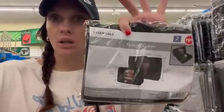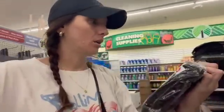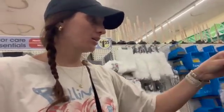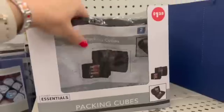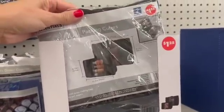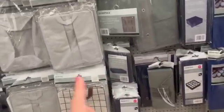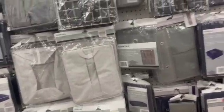Packing cubes? No, they didn't. No, they didn't. And in black, you get 2 in here for $1.25. This is actually insane. I'm gonna get another one. But I'm not seeing the cubes that I like for my socks here.